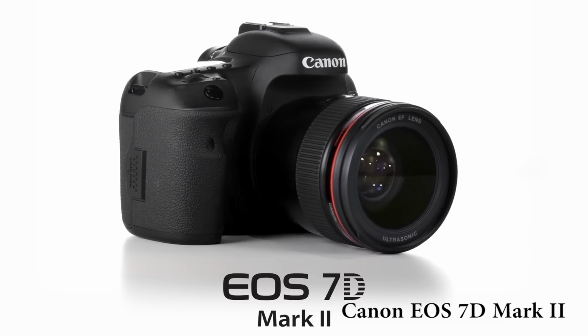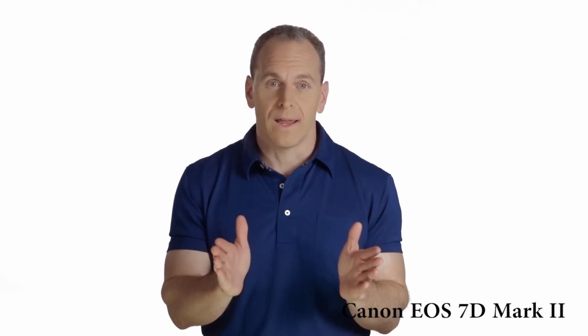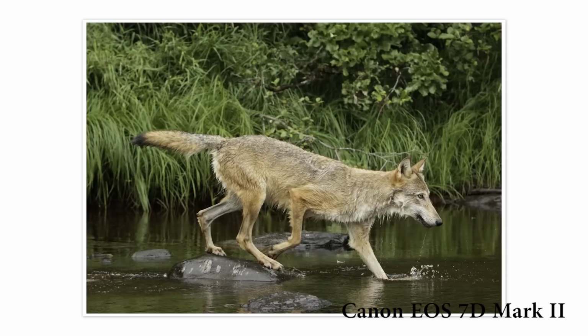EOS 7D Mark II. Canon designed this camera to meet the demands of photographers and videographers who want to cover a wide range of artistic opportunities. And you'll find its features especially suited for shooting sports, action, or wildlife.